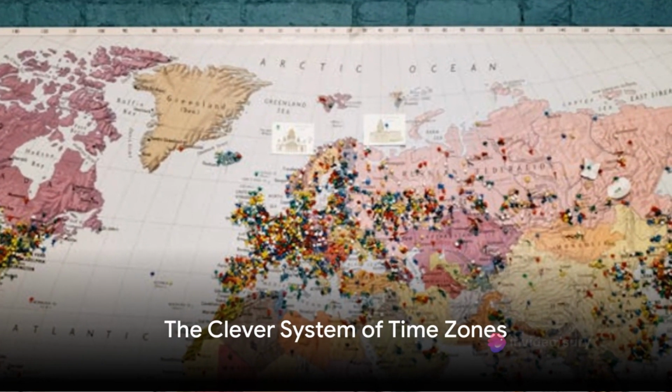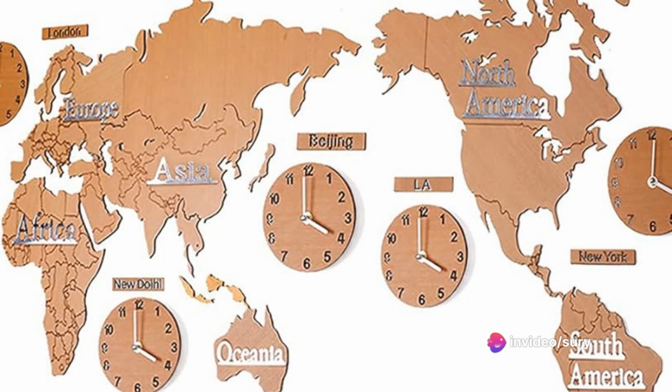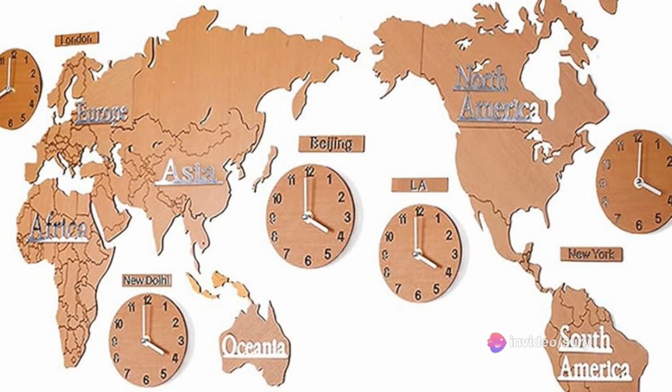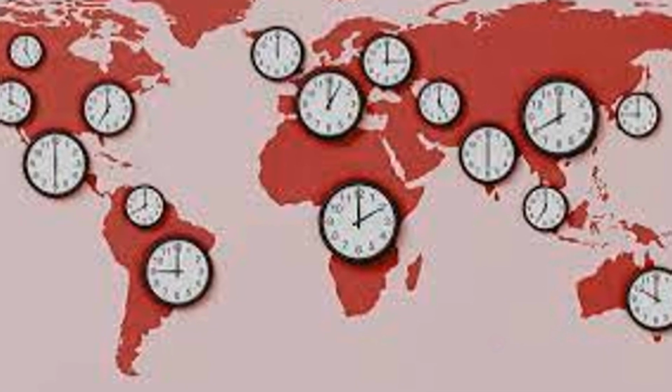So, the next time you're wondering why it's time for bed when someone else is just starting their day, remember the invisible jigsaw puzzle of time zones that wraps around our Earth. It's a clever system that helps us all stay in sync, no matter where we are in the world.